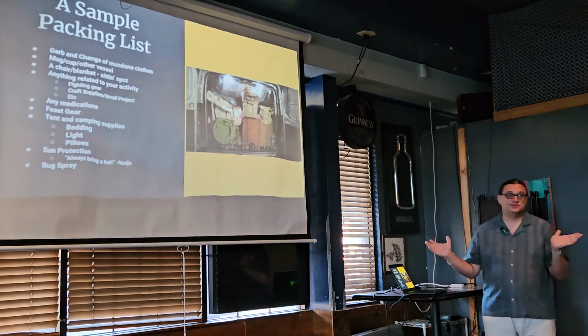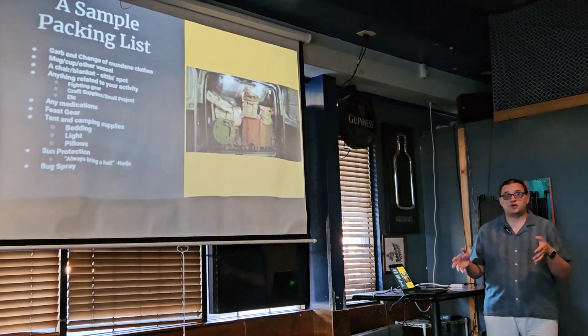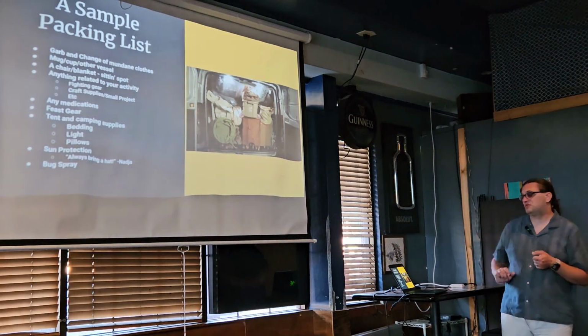Finally, bug spray. A lot of people don't like getting bitten up by bugs, especially when we're into summer events and spring events. Mosquitoes can be everywhere. Having some bug spray on you can be a great boon and make your day a little bit less miserable.